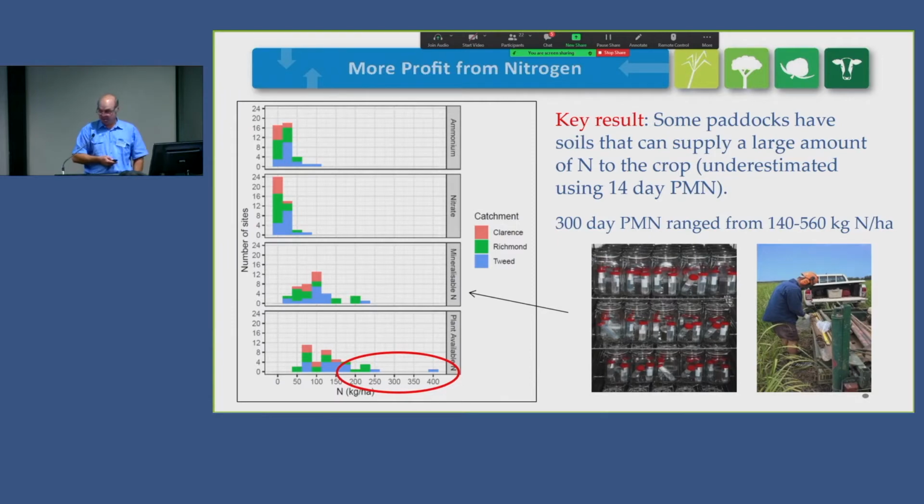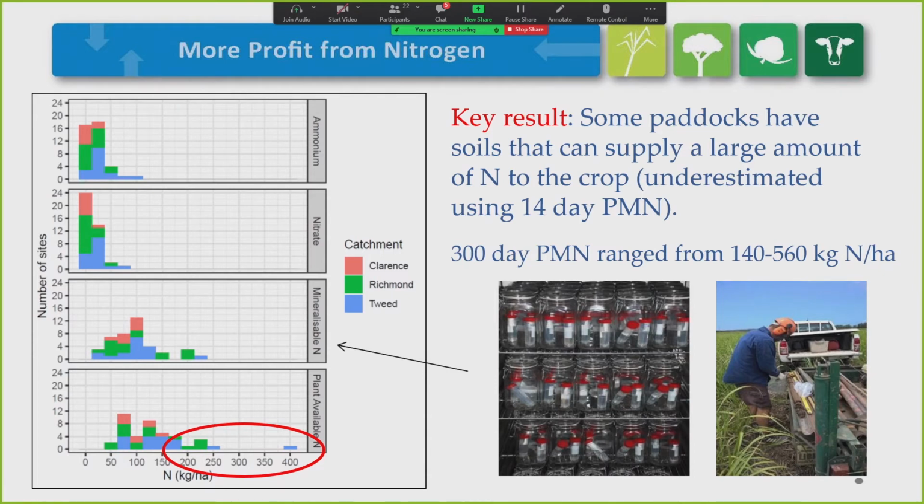So one might ask, if you are a cane grower and you've got 400 units of nitrogen in your soil, do I actually even need to add nitrogen fertiliser in that particular case? The other point to notice too there is that the 14-day PMN test grossly underestimates what might be available across the season. So our 300-day PMN ranged from 140 through to 560 units of nitrogen being released as nitrate into the soil across that time range.